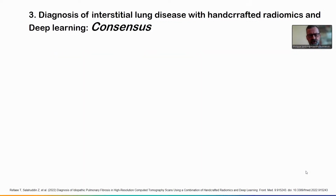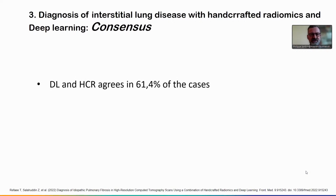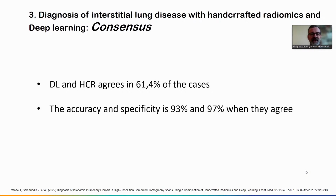Another approach is to look at when those two methods, which are totally different, agree, when there is a consensus. For example, here, deep learning and handcrafted radiomics agree in a little bit more than 60% of the cases. And then when you look at the specificity and accuracy of the subgroup for which both methods agree, it's very high. It's higher than 90%.